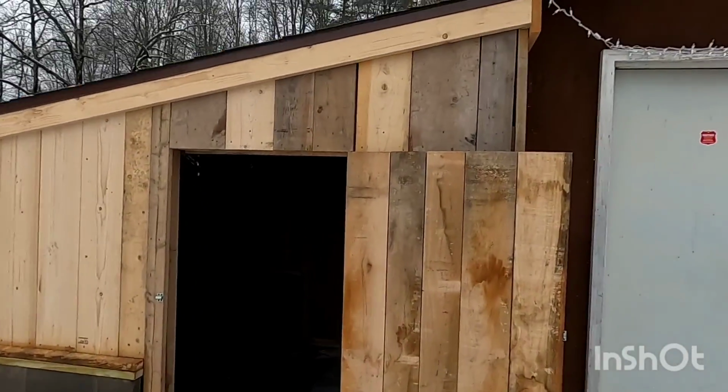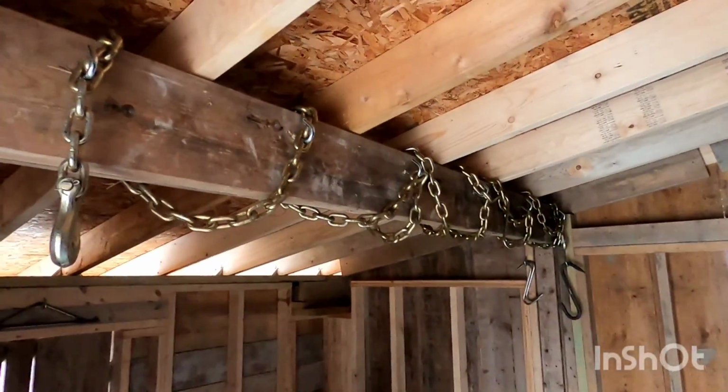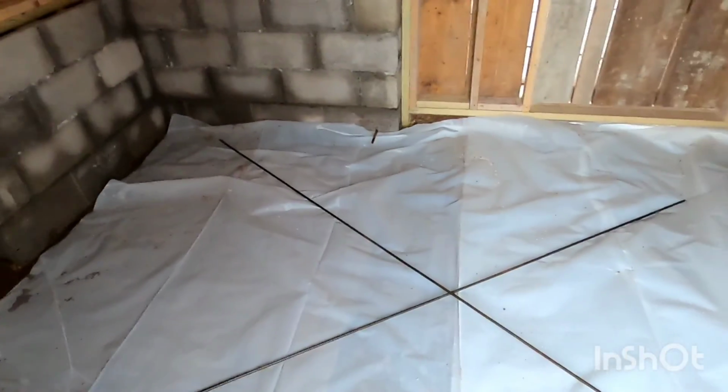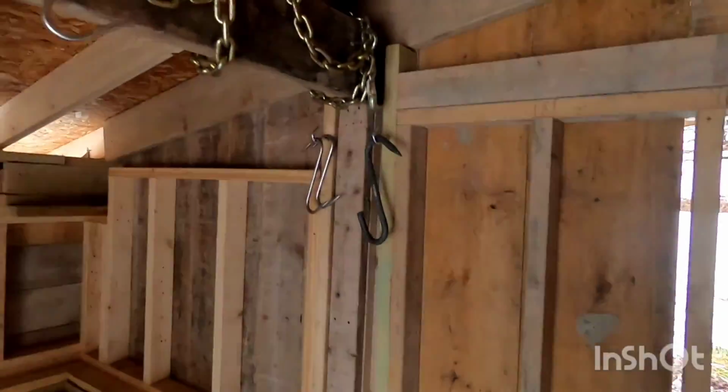We got the walls up, roof, door, all that fancy stuff. This is where the beef and pigs are gonna hang on that chain on our beam right there. So we're pouring the concrete, got everything all rebarred and plastic and ready to go. And this is just one part of the butcher shop here.